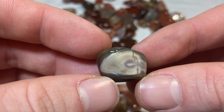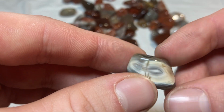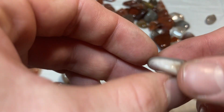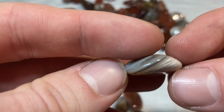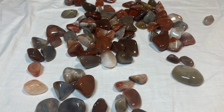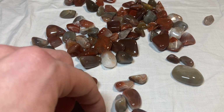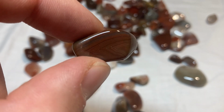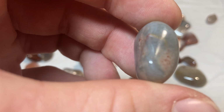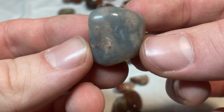This one's got some weird staining on it. Almost like, I wonder if this one's been sun bleached. Kind of looks like it. Another kind of funky water level agate. If it weren't for that little bit of banding, I'd have a tough time calling this one an agate.